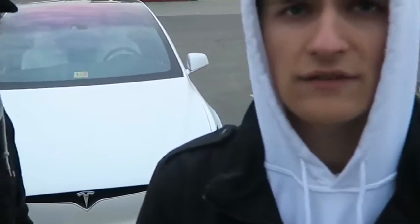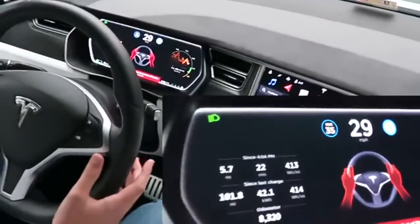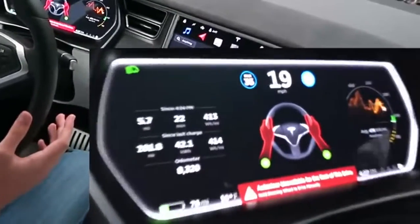I'm telling you, ever since we did the "Piss off my Tesla, don't touch the wheel when it asks you to" and "Will Tesla Autopilot run forever" videos. You guys remember that? Whoa. Oh gosh, auto steer unavailable for the rest of this drive. It's been really mad with me.